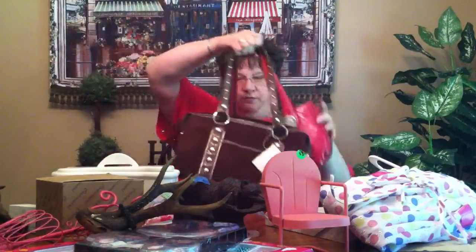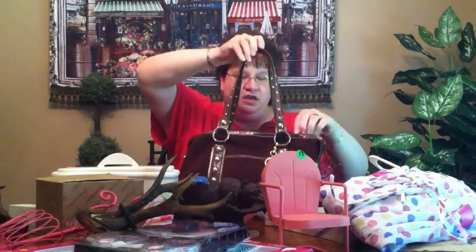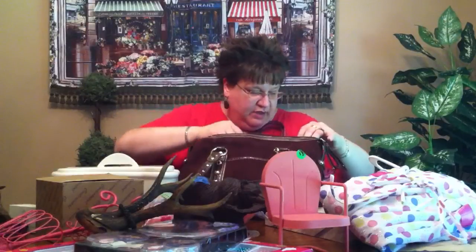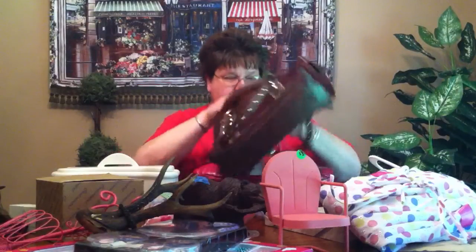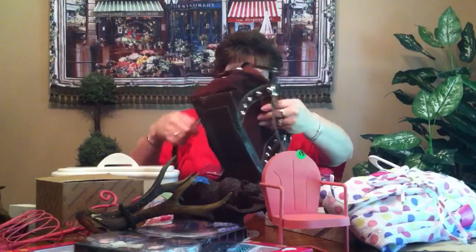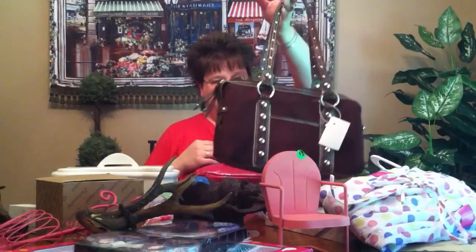Two more things I got for myself. I couldn't pass these up. This lady had a ton of beautiful purses that were just really nicely kept. I don't know the brand on this one. This one is a Gina De Rossi. I really like that one, so I'm probably going to use that in fall and winter.